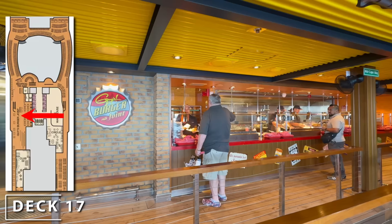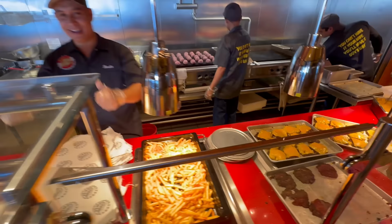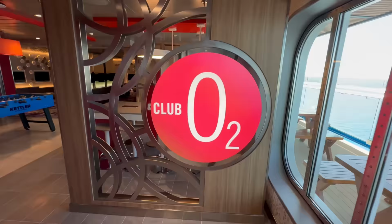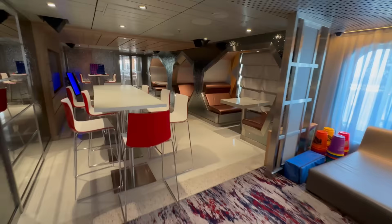On deck 17, right behind the Tiki Bar, is Guy's Burger Joint. Love Guy's Burgers, number one. So they're open every single day from 12 to 6, so you can hit it at lunch or you can hit it right before it's dinner time. Very good burgers on the ship too. And right next to Guy's Burgers is the entrance to Club 02. This is the teen club for ages 15 to 17 years old.